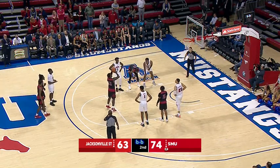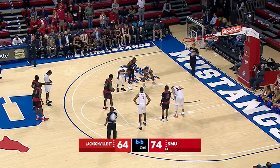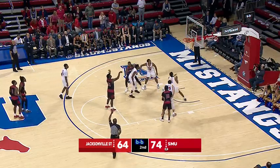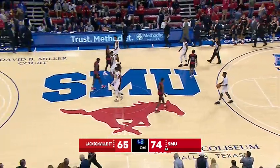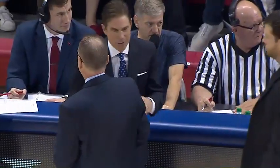Jacksonville State went 10 deep. Style of defense, that kind of relentless pace that they had in the second half, particularly when they had that full court press, you need a lot of bodies. But also he's trying to figure out what works. He doesn't know the starting lineup he's going to have. He doesn't know the bench rotation that he's going to have, and he's just trying to figure out his basketball team.